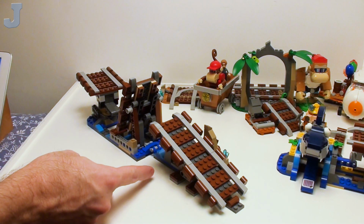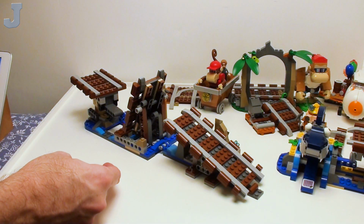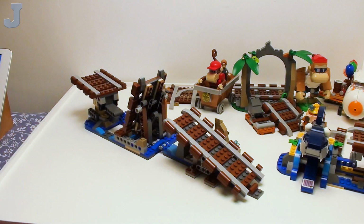All right, we're looking at this end here. Yeah, I don't know where that goes. But that's what we have remaining for bag, whatever it is, 10. And we're going to watch the animation here.